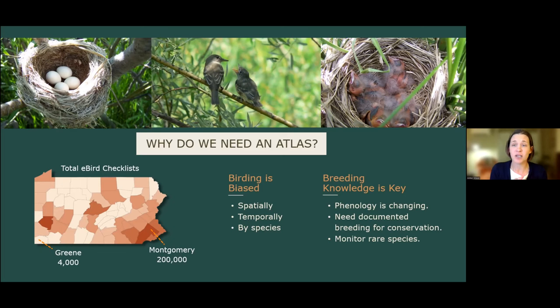And then the Atlas is also a really great opportunity to monitor rare species. So in Pennsylvania, we have bald eagles and osprey that were formerly endangered species. They've now been removed from the endangered species list, so they receive a lot less monitoring than they did previously. But it's still a really great idea to get our eyes on those things all over the state and make sure that they're breeding and doing as well as we think they're doing.